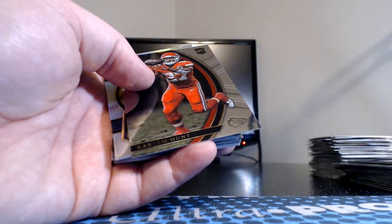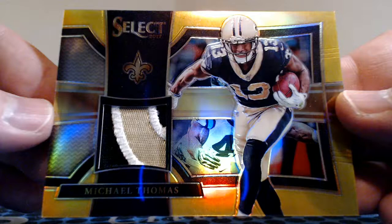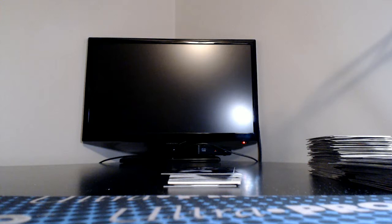There's our relic. Our relic is going to be for the Saints, as one of the teams with a bigger player that hadn't hit ink. But they do get a Michael Thomas gold, three color. That one is numbered 1 of 10. I think that was the last of the bigger priced teams that hadn't got a hit of some sort. So at least all the more expensive teams did get something.